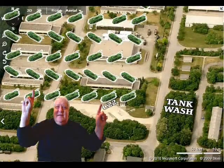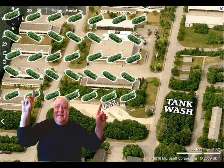And here's the tank park. Sorry, I couldn't help myself showing off Charlie 2-2. Kind of looks like they turned it into an industrial park. Look at all the foliage and trees where the tank wash used to be.